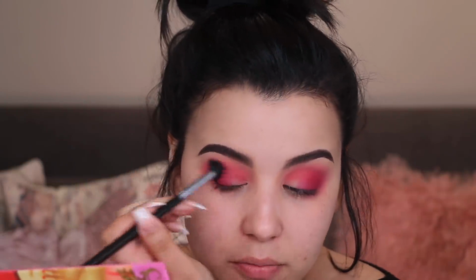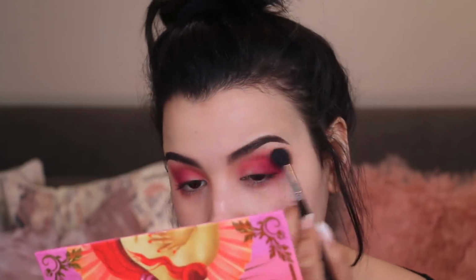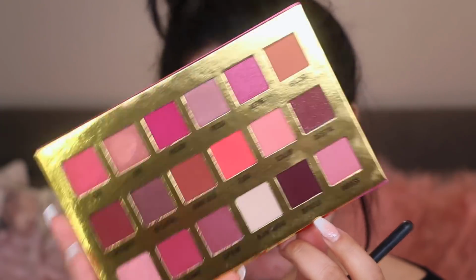Once I have that color placed, I'm just gonna go in with a Sigma E40 blending brush, and I'm just gonna take this alongside those edges to ensure that everything blends together very nicely. My eyes are like super fuchsia. It's on another level, but I really love how it is turning out. The blend is unreal. It's super unreal.